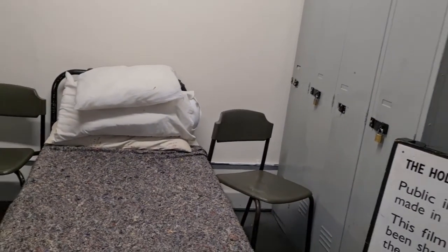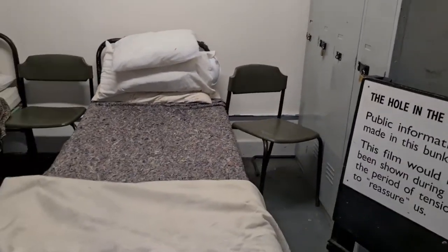Them pillows look very comfortable. There'll be feather pillows from those days. They didn't have all that family stuff. Frightening thought, wouldn't it, really, all that?